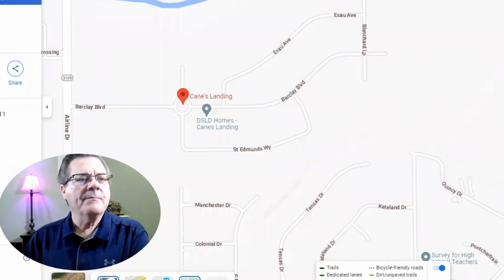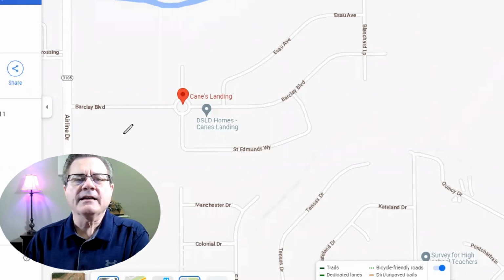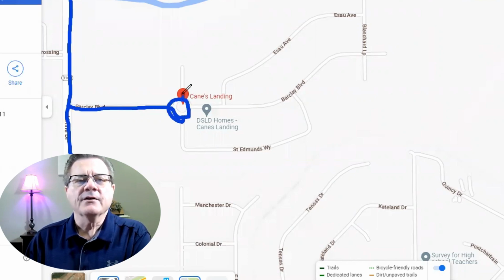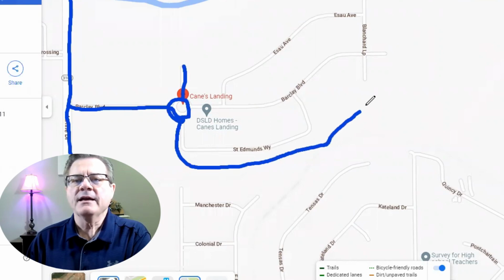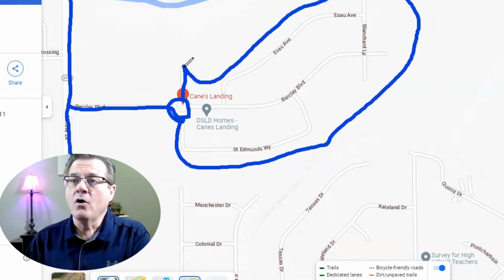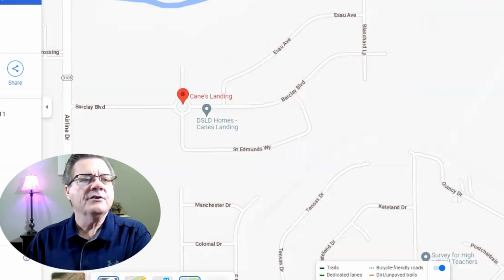Okay, let's get in our map and take a look at the location of Kane's Landing. It's going to be right off of Airline Drive right here. You're going to turn on Barclay Boulevard and go down a little ways. There's a roundabout right here, and they're going to have some homes over here and then around St. Edmunds Way.